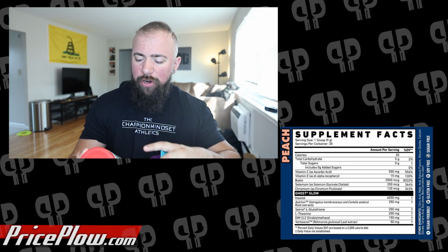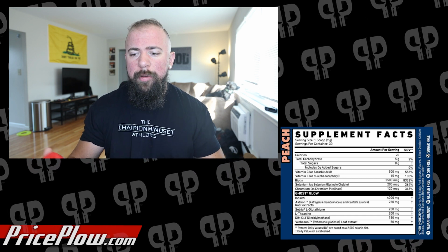Last one here is going to be chromium picolinate. I'm not sure if they used Chromax here and just didn't name it. Sometimes Ghost will use trademarked ingredients and just not use the name. I know they are big fans of Nutrition 21, so I wouldn't be surprised if they did that here. Chromium picolinate is majorly used in GDAs to help with your insulin sensitivity. A lot of the studies show that it even improves mood and overall health markers. So again, we're making you a healthier human being at this point, helping your entire body, which is going to lead to more glowing skin. This isn't directly relating to skin just yet.